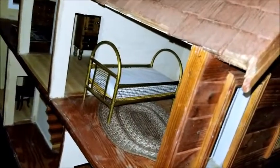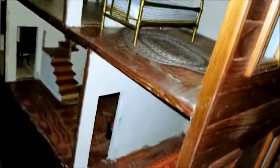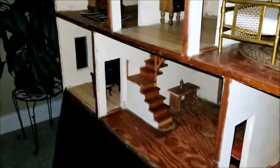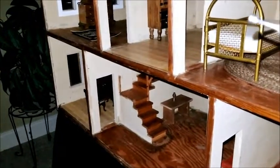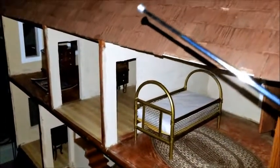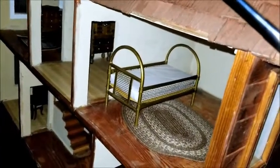My sister and I worked hard on this to renovate it. Do you like what we did? Edward, are your grandkids with you?